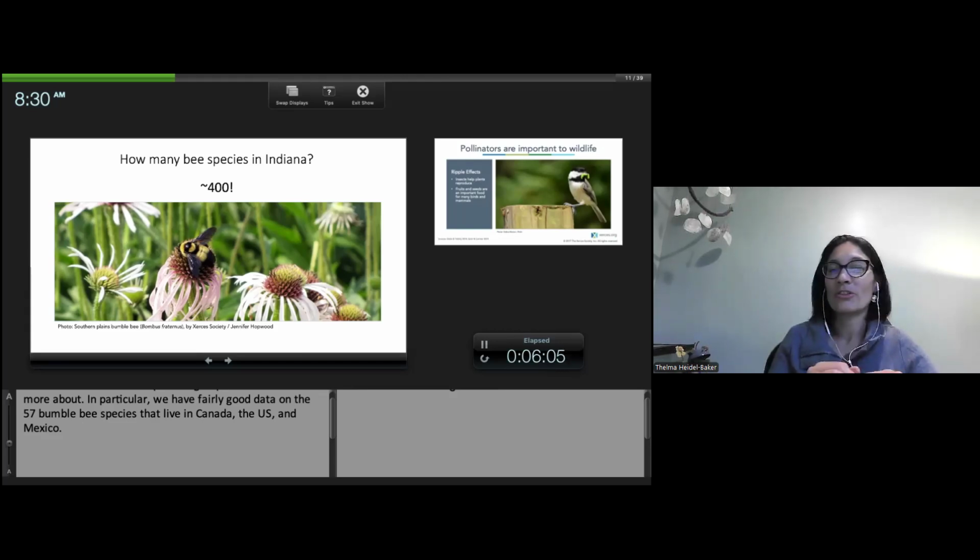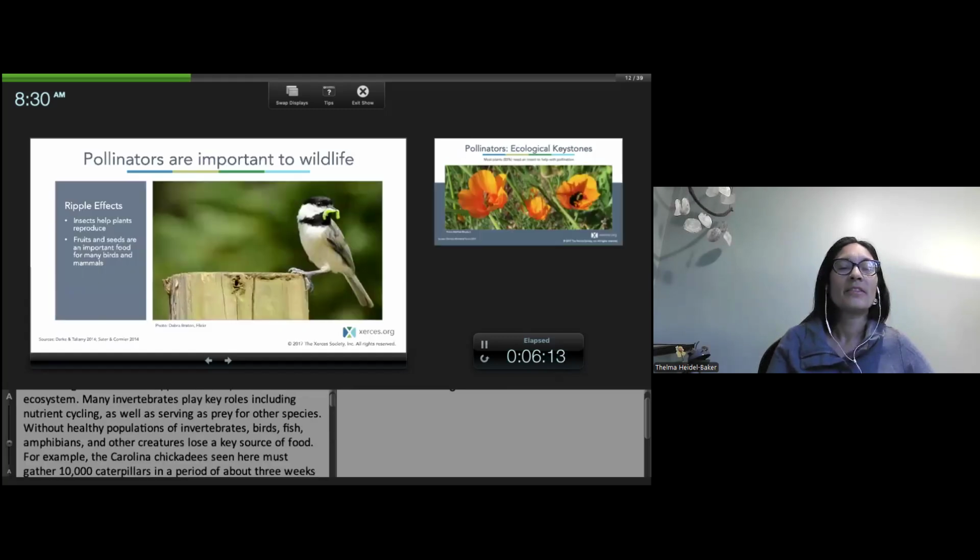All right, so lots of different bee species, lots of different colors of bees and diversity of bees. Why are they important? Well, all pollinators, and particularly bees, have really important roles in their ecosystems. And we already talked about one that pollinators do, is that these insects help plants to reproduce, right? So they help the flowers to make seeds, to make fruits, and all those things are really important to other wildlife. Think about all the other birds that are out there that you see on a daily basis.